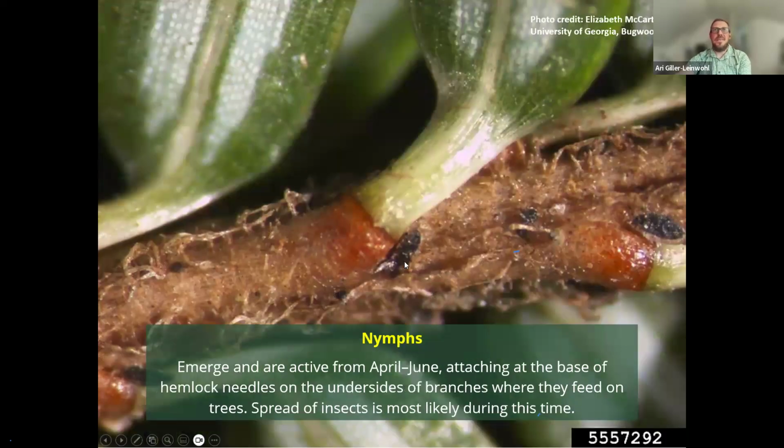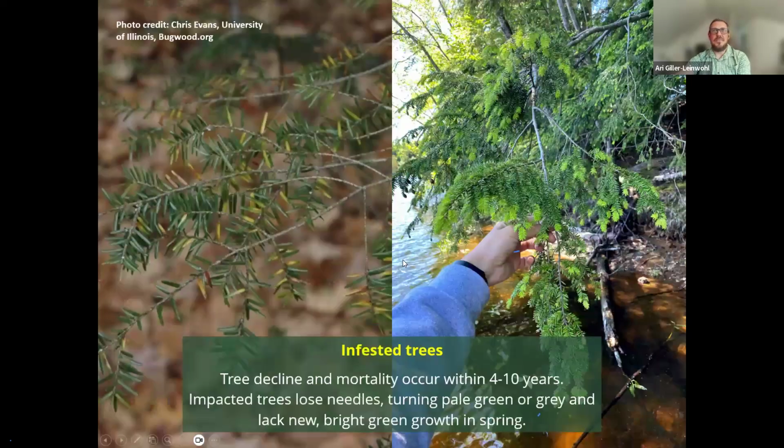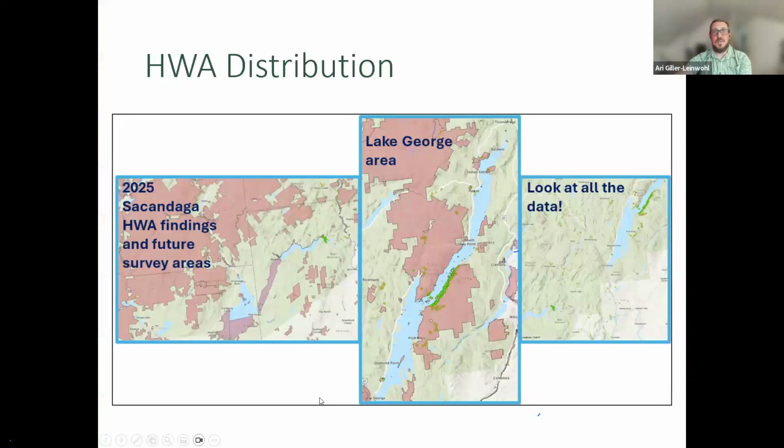They feed at the base of the hemlock needles, and it's really like a death by 1,000 cuts situation, sort of like a scale insect, where they impede new growth of hemlocks. And so the existing needles generally fall off like every 3 years or so. So an infested tree can hang on for a bit.